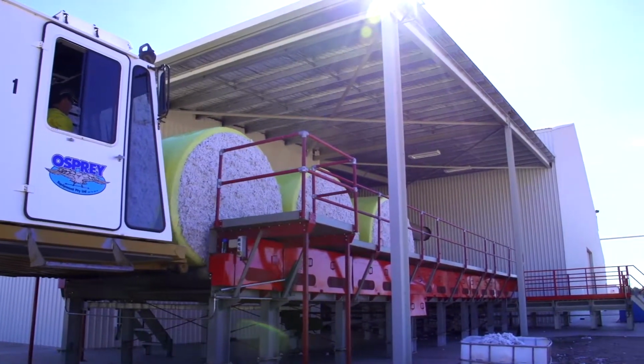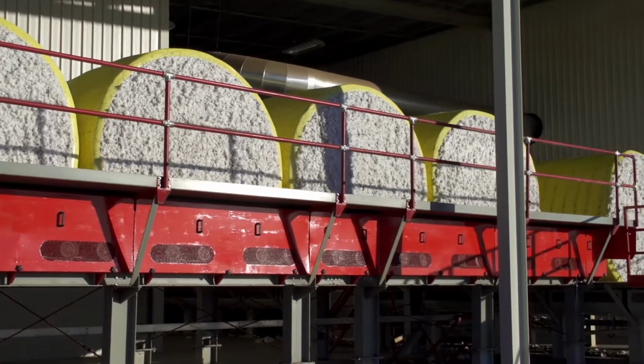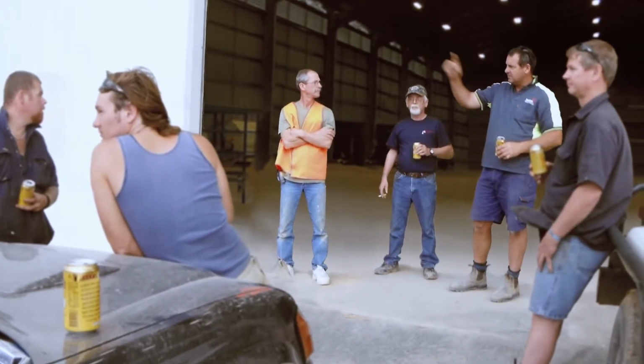A vital stage in the process of cotton production is ginning, which separates the cotton lint from the seed and trash in the modules. The purpose of a cotton gin is to remove the seed and the trash from what they call the seed cotton, the field cotton. Southern Cotton is one of Australia's leading cotton gins.